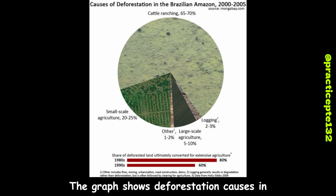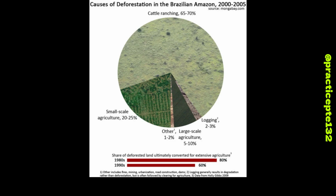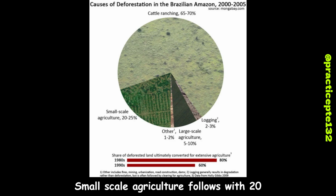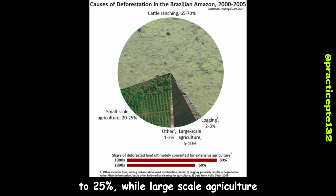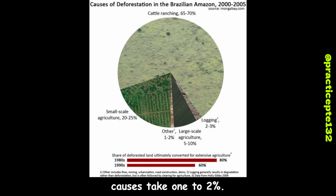The graph shows deforestation causes in the Brazilian Amazon from 2000 to 2005. Cattle ranching is the main factor at 65 to 70%. Small-scale agriculture follows with 20 to 25%, while large-scale agriculture accounts for 5 to 10%. Logging contributes 2 to 3%, and other causes take 1 to 2%.